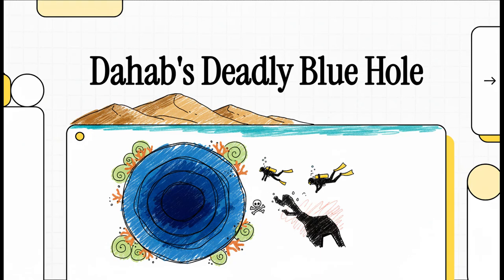Picture this. You're on the coast of Egypt's Sinai Peninsula. You see this perfect circle of the deepest, most incredible blue, right in the middle of turquoise water and desert mountains. That's the Dahab Blue Hole. It's absolutely gorgeous, a true pilgrimage site for divers. But it's a total paradox, because this beautiful spot has a seriously dark side.